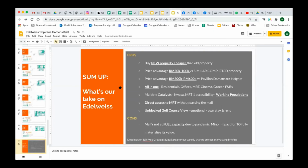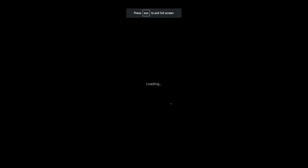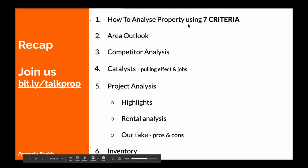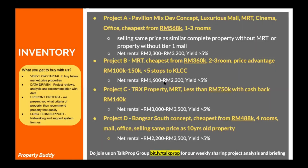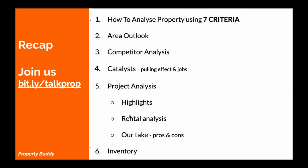So once again, we want to recap what we have shared in this video, which is how to analyze property using the 7 main criteria. Area analysis, that means what are the highlights of that area at the macro level. Then the third one, we always compare against our competitors, whether it's a direct competition or complementary products. And the number 4 one is that we have to buy something with catalyst, something with pulling effect and job creation. And the 5th one is project analysis. That means we go into a micro view of the project, of the view, of the layout, of the size. And then we also do rental analysis of different layouts, and our take on the pros and cons, which is this one. And lastly, our inventory.